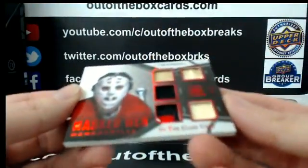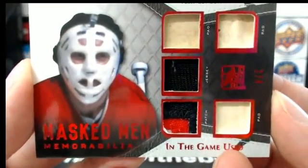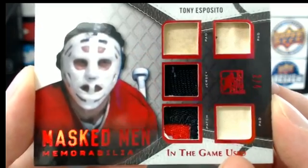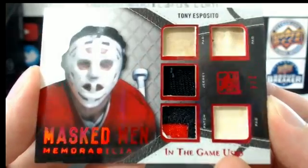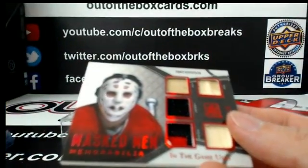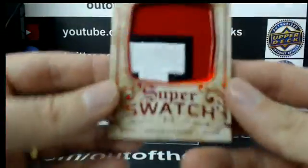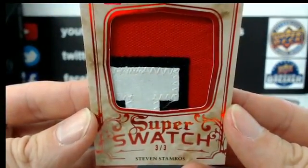We have a Masked Men Memorabilia, number 2 out of 4, Tony Esposito. Yeah, red stitching on that other Stamkos. And we finish off with, oh, that's nice, 3 out of 3, Steven Stamkos Super Swatch Patch.